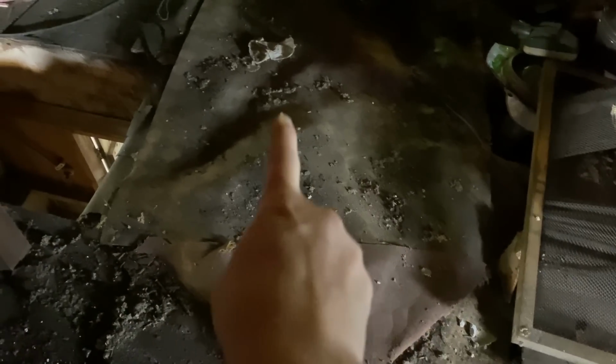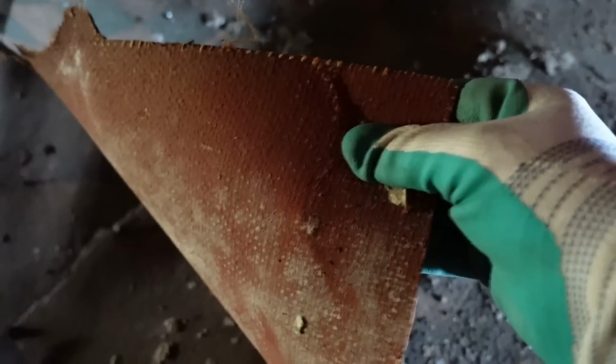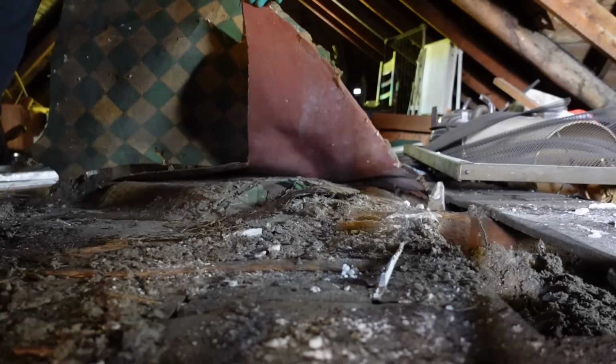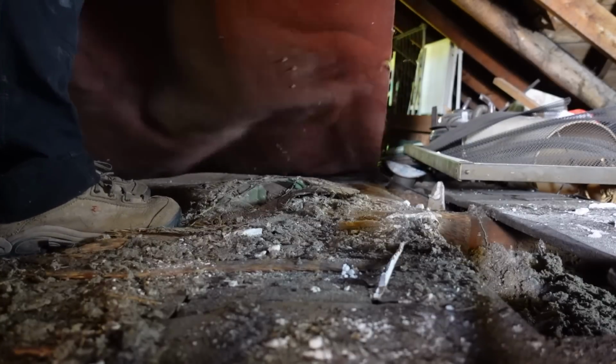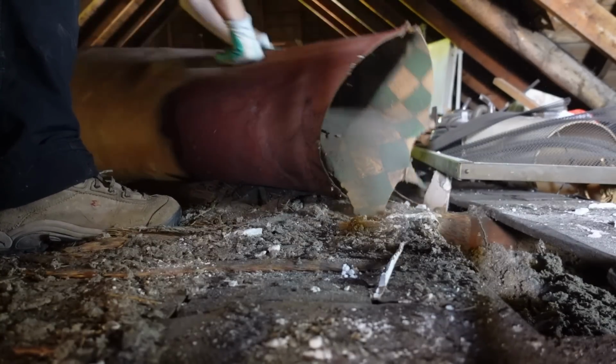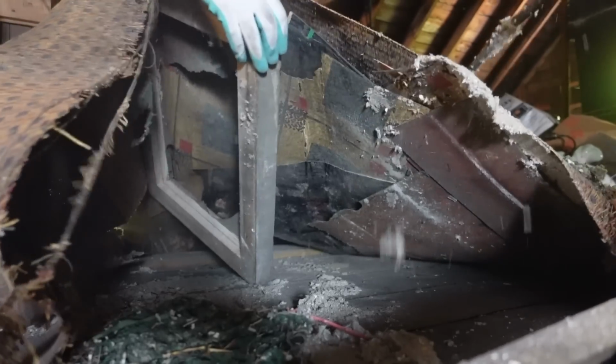So now I think I'm just gonna try and peel this off and get it in the garbage, see what's underneath here. It does have this weird rectangular outline underneath it, so maybe there's some sort of picture frame, but it's also going to illuminate how many floorboards we have under here as well. So mask back on and let's start peeling this off. Yeehaw! I'm so confused. Is it just a frame? That's so strange.